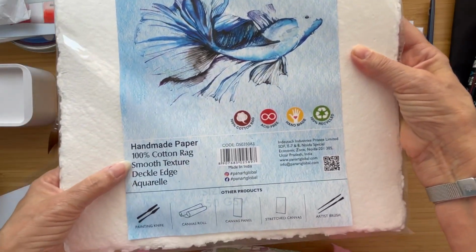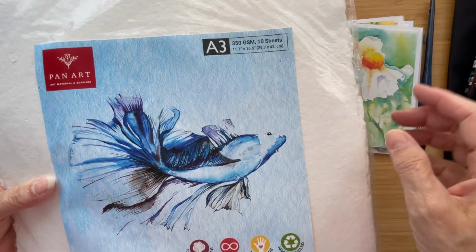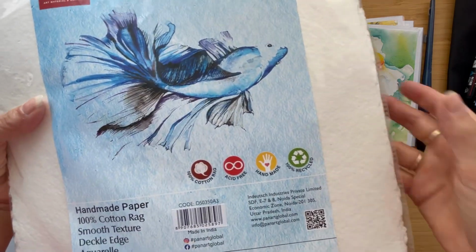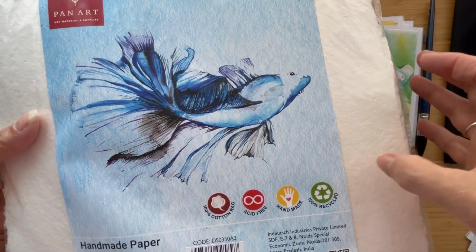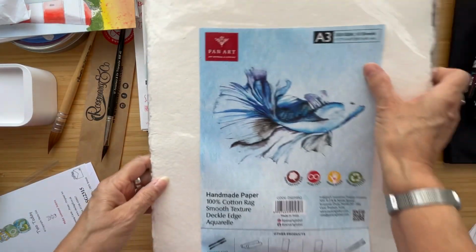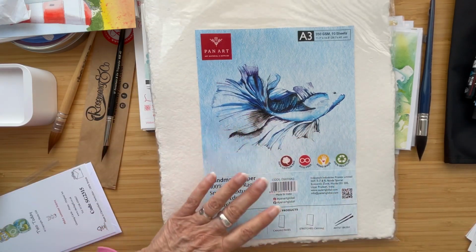And then they had some of their handmade cotton rag paper with a deckled edge. This one is 350 GSM, handmade in India. And this is quite a hefty surface, this. Can you hear? So I will look forward to using that. I was thinking I might fold them over and make them into a book or something, but I don't know yet.